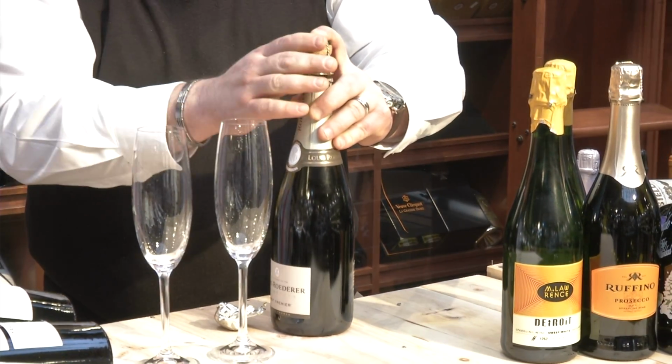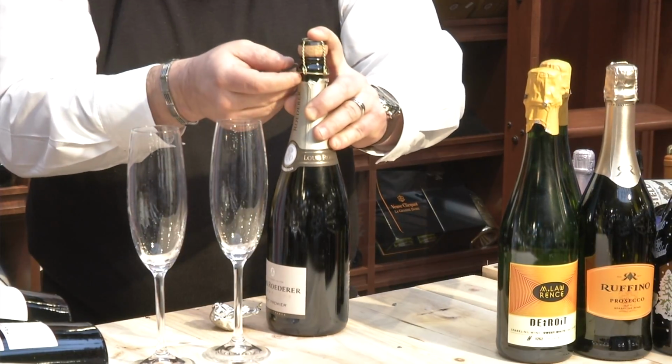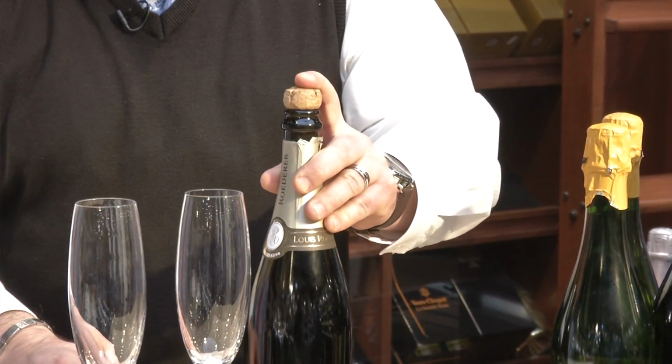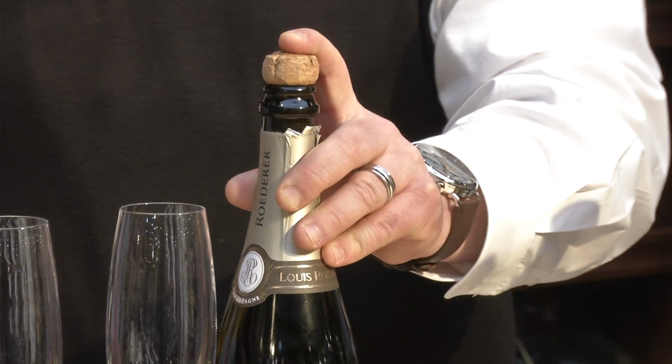Just making sure that this cork doesn't fly out of here unexpectedly, right? This product is under a lot of pressure, so we're gonna be safe. Do I need to get my goggles from home? No, I think we'll be all right. I think I got this.